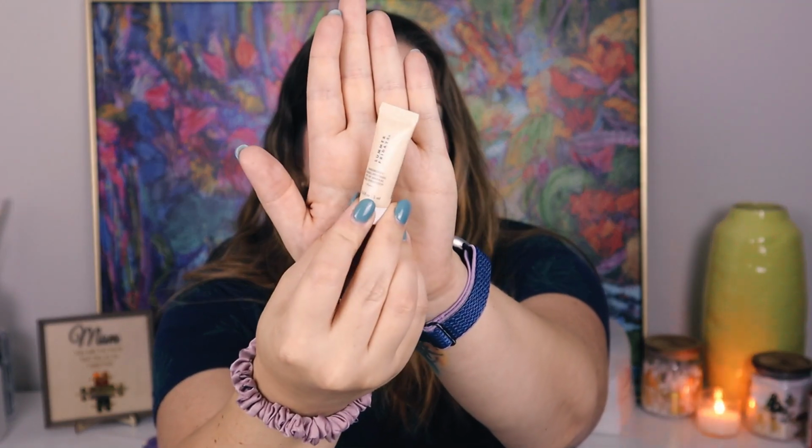The one from Summer Fridays, I really did love the texture of it. It is probably the most similar to one of the K brands that I have used. As far as texture and feel and application, makeup sat really beautifully on top of it. I will not purchase this simply because it is an SPF 30 and my incredibly pale skin just needs a lot more protection. If you are cool with a 30, I totally would recommend this. It was lovely, but I need more in my life.